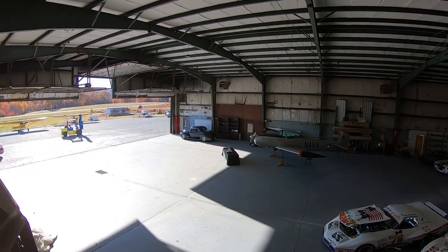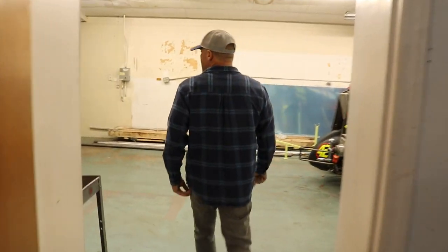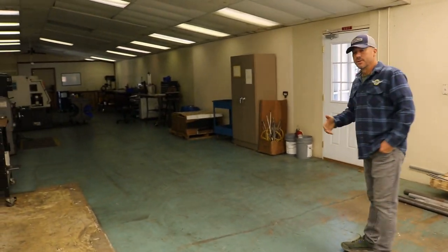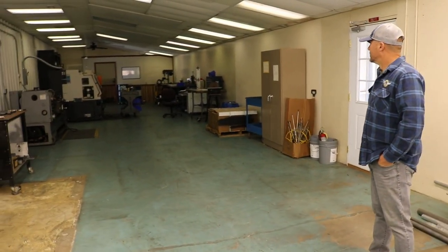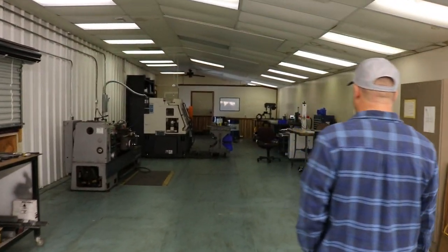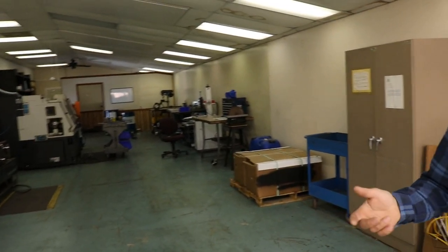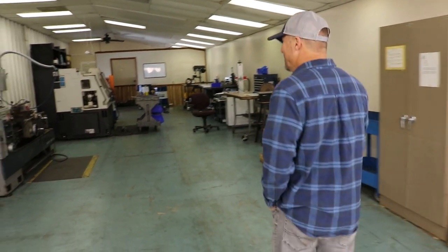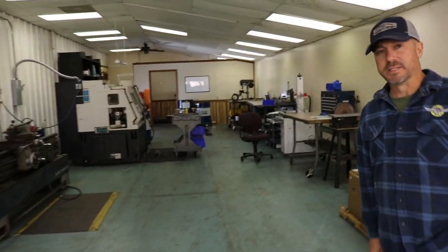Let's come on in the machine shop. We've got some machinery in here now. Still got a few more machines to go, but this is our machine shop. It's where we do all of our manufacturing. Again, we manufacture every part and piece in-house. Only thing we don't make is the Heim joint, but everything's made right here. There's a couple more machines coming, so lots of room for growth. If you need parts and pieces made, give us a call. Our engineering staff will be glad to help you out.